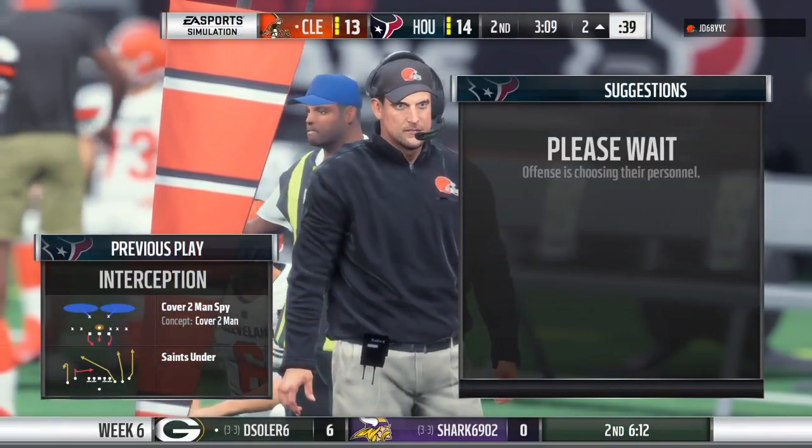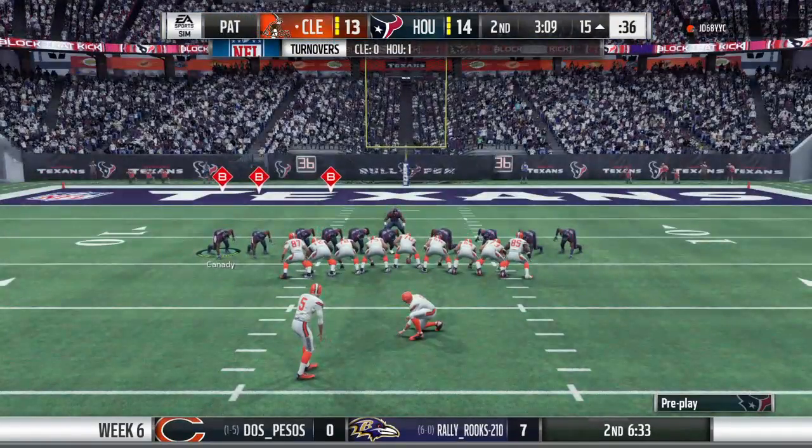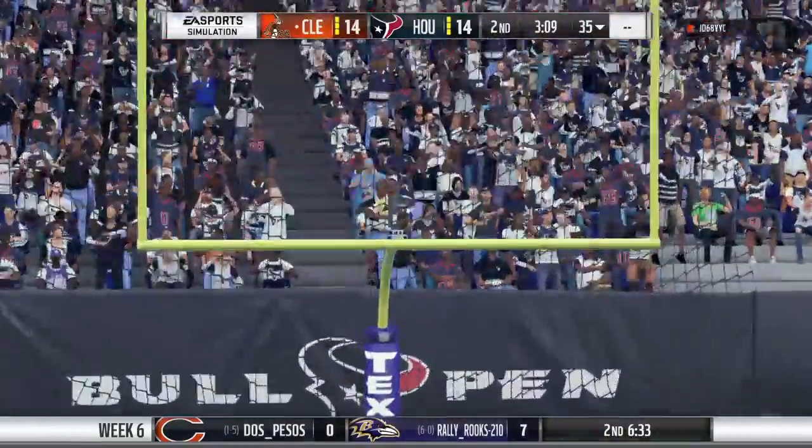Did I just see what I thought I saw? That had to be. Come on, say it for me. Who picked up that pass? It's a free safety. Oh, you've got to have those great skills back there.